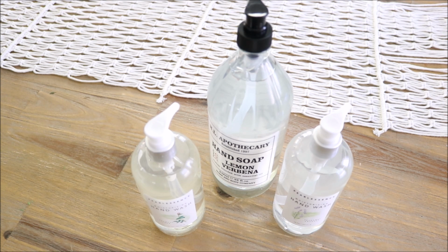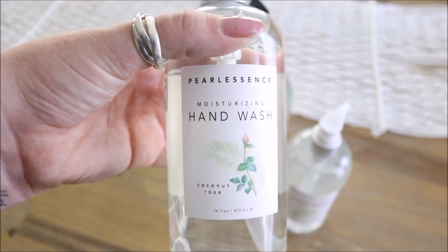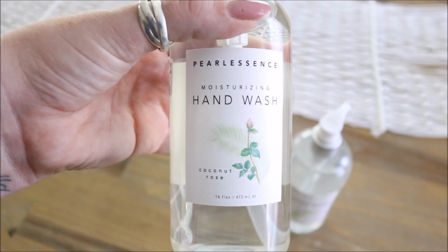So I purchased these 3 new soaps, and I'm really excited to give them a try because they all smell so good. And besides that, they also have some benefits in there, such as essential oils, and they're a little bit more natural, I think, than what I've been using from Bath & Body Works. So here is the first one. This is in the scent Coconut Rose.